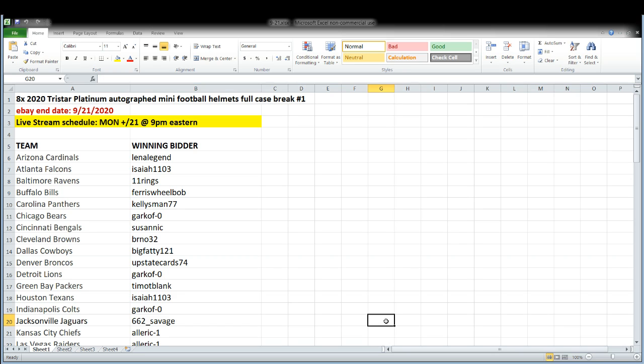First up is our 8-box case of 2020 Tristar Platinum autographed mini football helmets. This is a full case break. It is break number 1 of this particular product. And I see that I managed to make a little typo there.